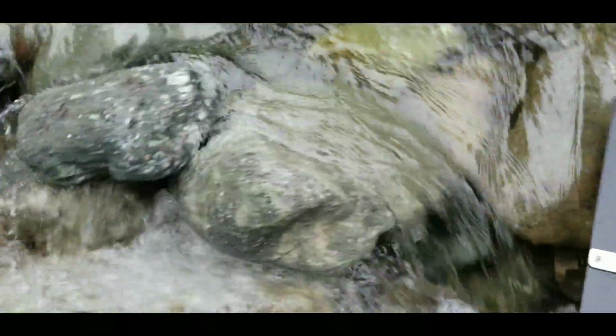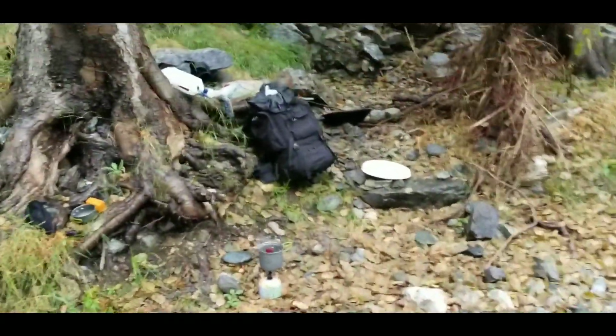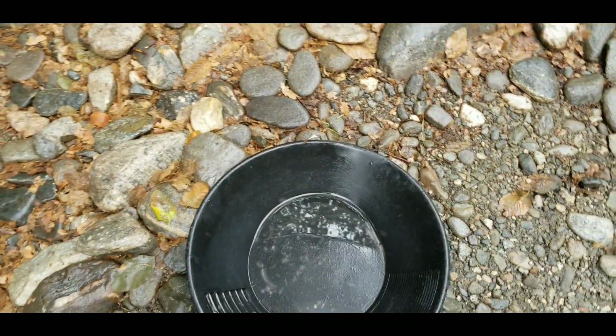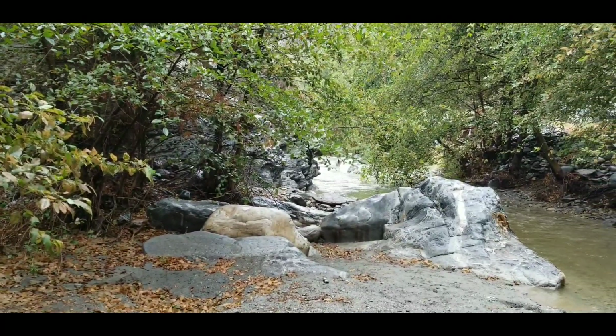So what we'll do is, we'll do a little bit of digging right here. Maybe I'll get me a coffee. Just got done eating. And we'll move on, find us another spot. Well, this is all we got. The larger piece seemed to have, it went away, washed out. But anyways, we're done here. I had fun, but it's time to move on. We got to find something better.